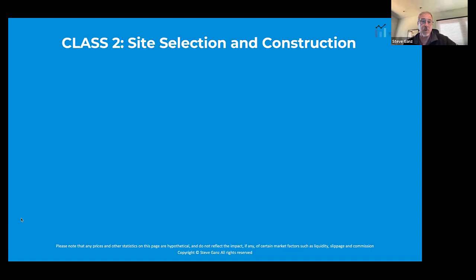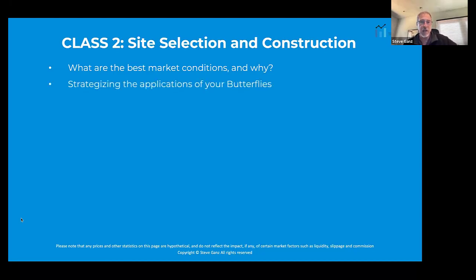Then in our second class, we'll get into the site selection and construction. So what are the best market conditions to put these on and why? Obviously, you've kind of seen a good portion of that today. We're going to strategize the application of your butterfly. So what I mean by that is, is this butterfly put on for income purposes in the short term? Is it put on for hedging purposes in the long term? Are you putting it on with certain market expectations? So we'll look at market conditions in our weekly sessions and then decide what sort of structure we want to build.